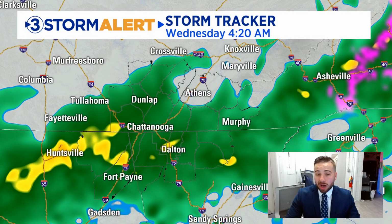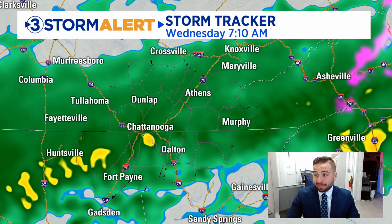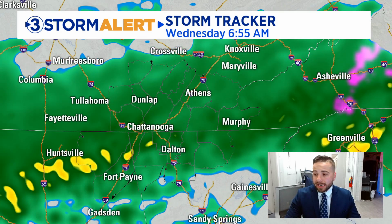Just steady, moderate to heavy rain at times. And tomorrow morning, widespread light to moderate rain. Going to be about 12 to 18 hours into some pretty consistent rain. So there's going to be some ponding out there tomorrow morning. Could be some localized flooding issues.